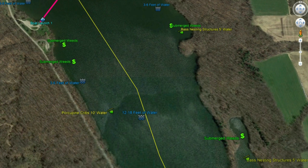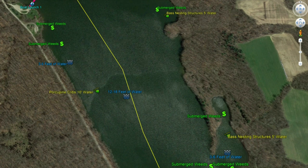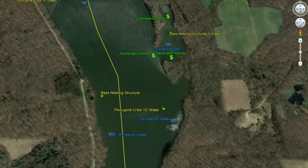Porcupine cribs on the opposite side, bass nesting area next to submerged weed beds. 12 to 18 feet. The channel is going to continue to run south here. Submerged weed beds into this cove. Bass nesting structure, 3 to 6 feet of water, awesome, awesome weeds in here. So this area right here is going to be an excellent spot for you guys to focus on.